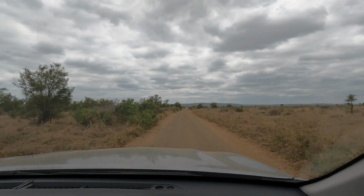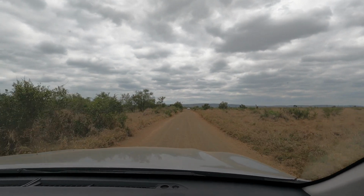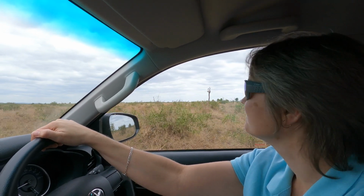Oh, I wonder what's up ahead, because the car in front of us is reversing. Let's see what's there. Okay, so there was nothing. The car just stopped because the people were looking at their map. Aww.